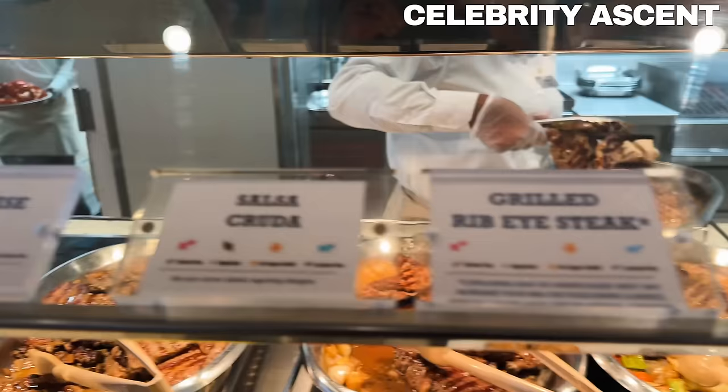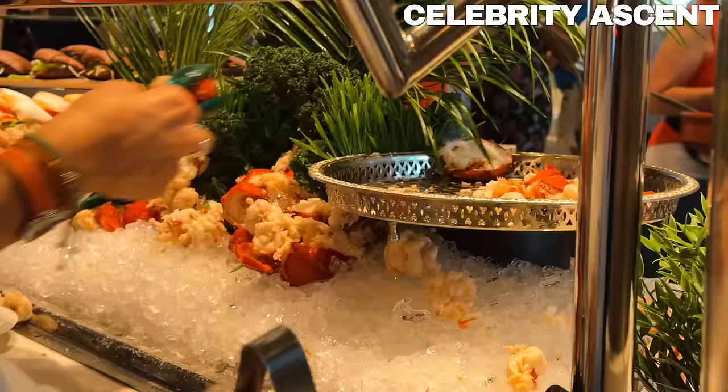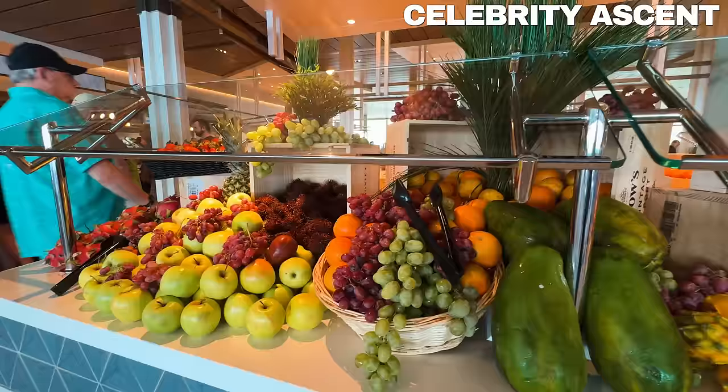Y'all, this lunch is crazy. They've got grilled ribeye, grilled New York steak, shrimp, fried fish, grilled shrimp, fried shrimp. Guys, they even had lobster. Tons of lobster. Like a huge tower full of stuff available. I got a bunch of fresh fruit and some protein here, but they pulled out all the stops on this. This is crazy.